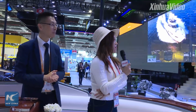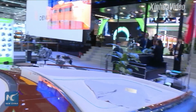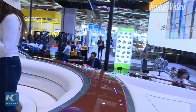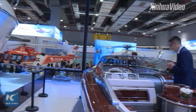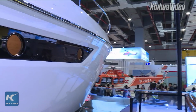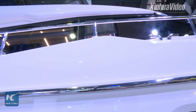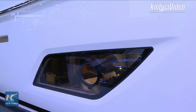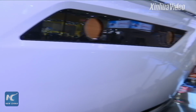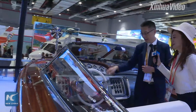I know that Ferretti is a very famous brand in Italy, right? So how about this one? Before we change to a boat, I'll show you something special. As we said, we said many things about the car. Here in the cockpit with the instruments, it's more like a car than a boat. Here you will see the rear view mirror, the lights, and even the shifts.